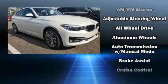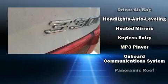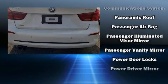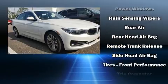BMW ensures the safety and security of its passengers with equipment such as front side impact airbags, traction control, anti-whiplash front head restraint, and four-wheel disc brakes with ABS. You'll never lose visibility with rain-sensing wipers, which activate automatically when the drops start to fall.